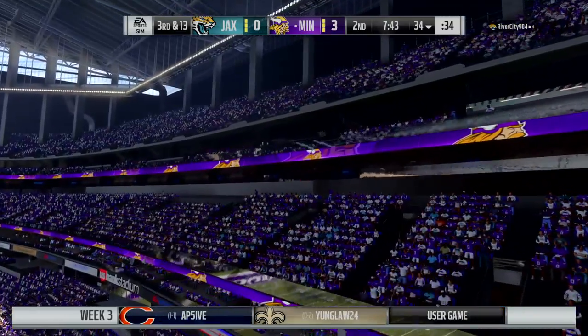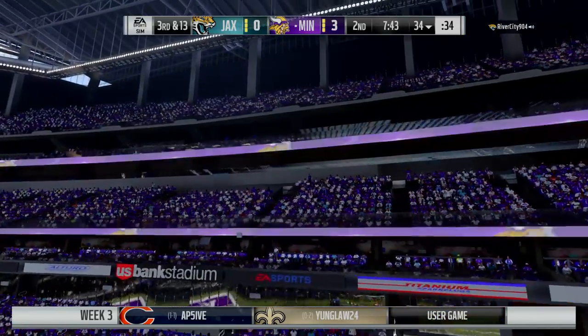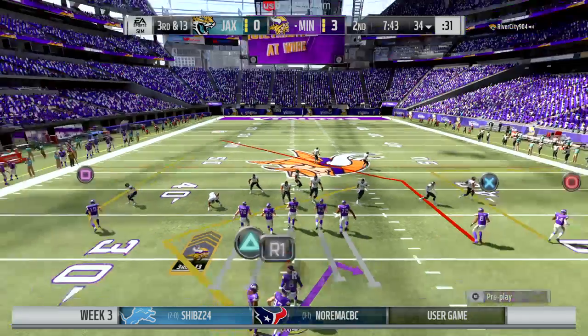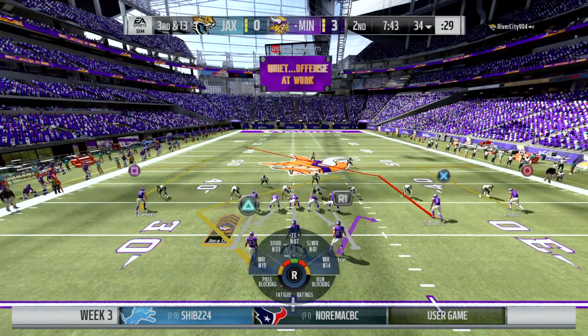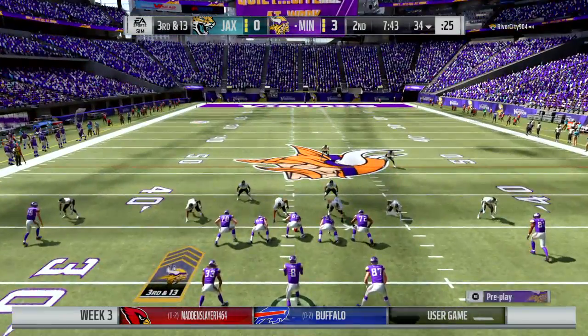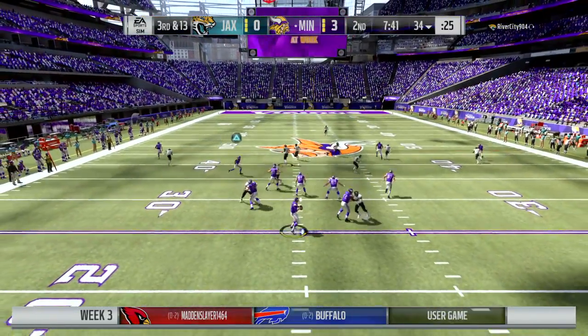Seems like this defense, especially the secondary, has really been contesting about every throw in this first half. Reminds me of a good half-court defensive basketball team. Every time a pass is thrown, they're right there in good defensive position, able to affect the play. 3rd and long for Cousins.